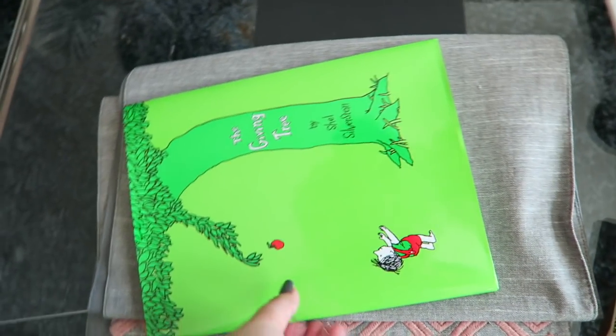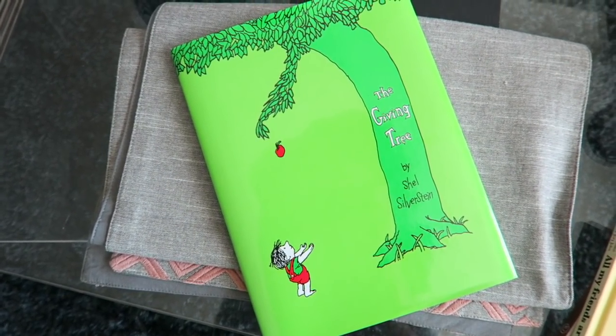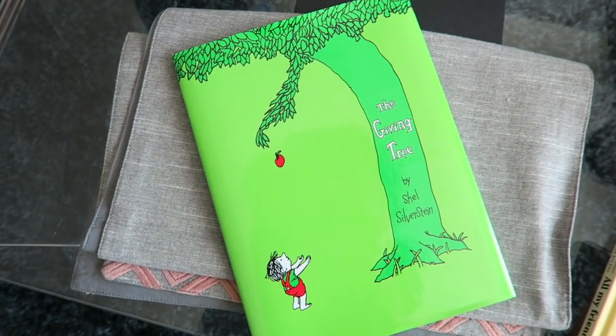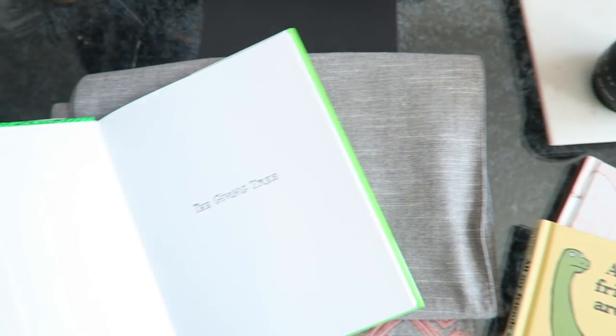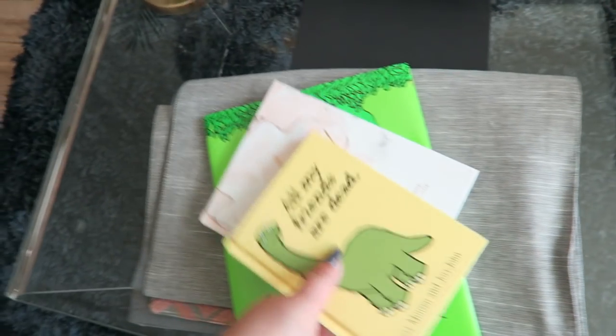I love it. And then, of course, I have a copy of The Giving Tree by Shel Silverstein, which more than anything just kind of makes me cry these days. But I absolutely love, love, love this book. So these are the little books that I have on my coffee table.